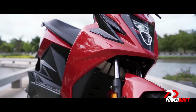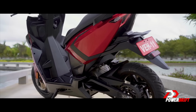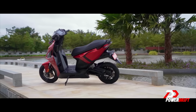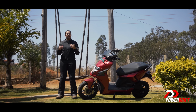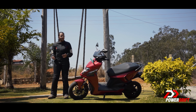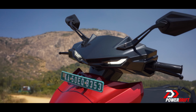Five years ago, Simple launched the Simple One, and a year later, they conducted their first test drive. Back then, the scooters were still pre-production models and the brand had a lot of work to do on it. Fast forward to 2022, where they relaunched the Simple One with a lot of improvements, but there was still room for refinement when it came to fit and finish.